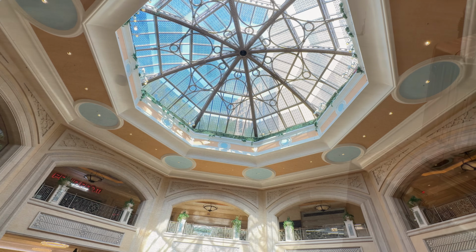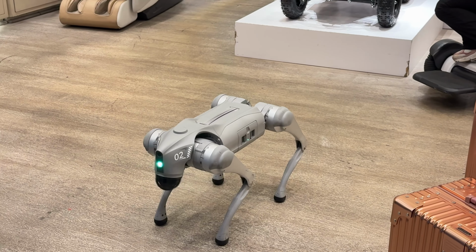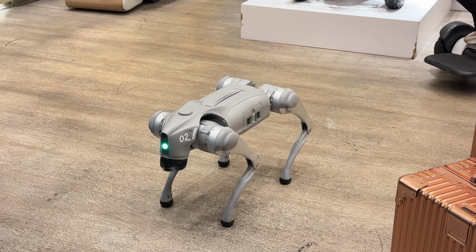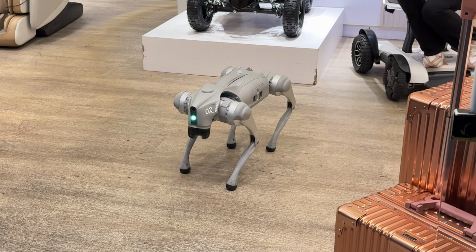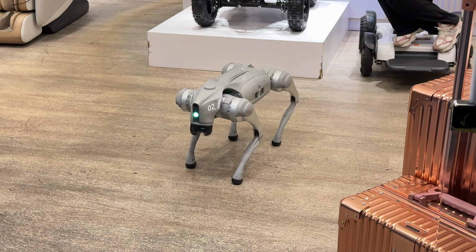Very expensive. So we kept on walking through the shopping arcade and were surprised by the number of shops selling all sorts of things. This one even sold robots.